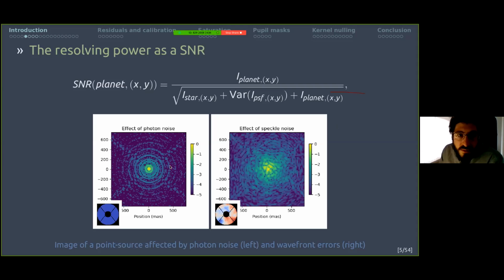Instead, what we can do is think of it in terms of signal to noise, right? So for a star here, if you consider a planet that would be, for example, around here, its signal to noise would be the light from the planet divided by... and now I don't have animations.